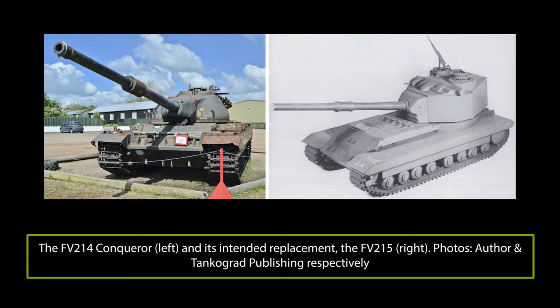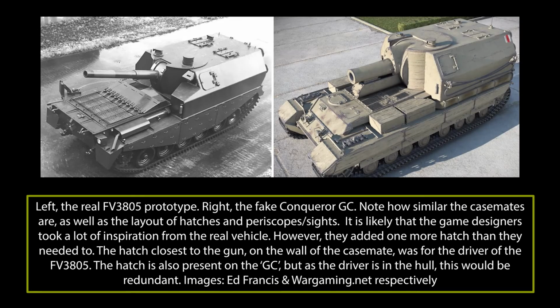When the gun is fired, the spade provides a backstop by digging into the ground. Armor on the hull is listed as 133 mm for the front of the hull, 50.8 mm or 2 inches on the sides, and 76.2 mm or 3 inches on the rear. This is not too far off the armor thickness of the Conqueror.